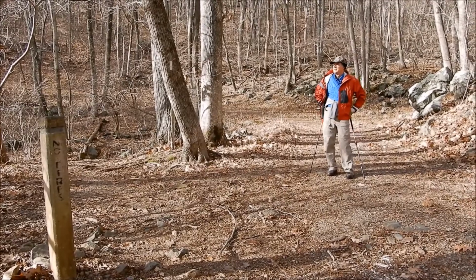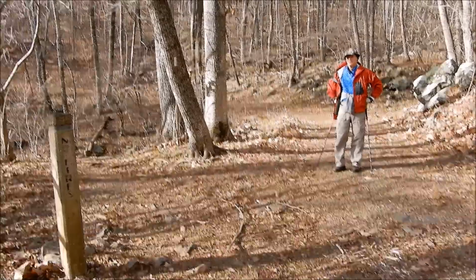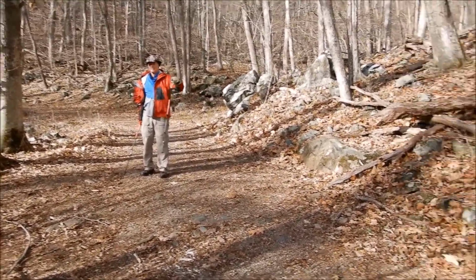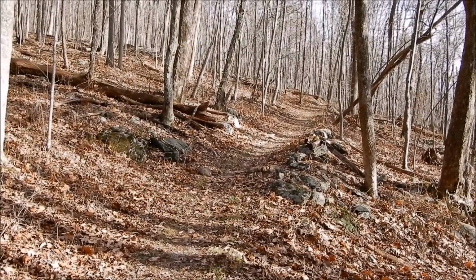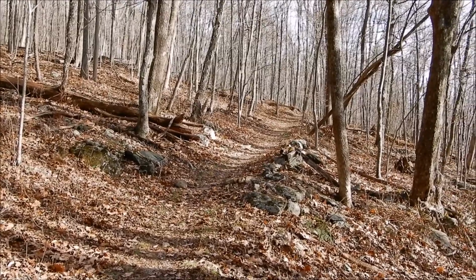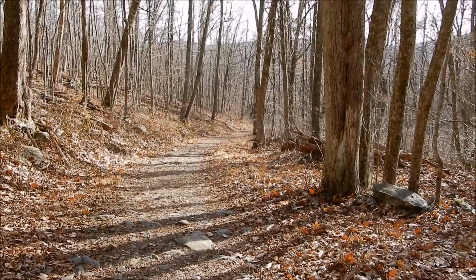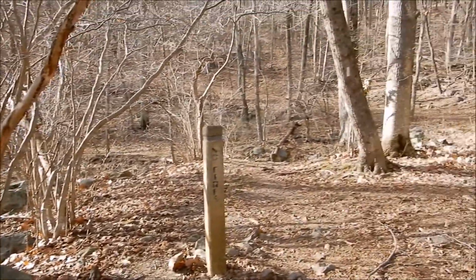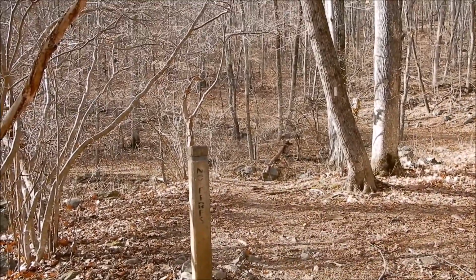Miles into my hike, we're up to 2890. It's been a pretty steady climb, but not too bad. There's Wick standing in the middle of the fire road. There's the Appalachian Trail heading northbound. And there's where we came from. And here's the Appalachian Trail heading south, and that's the way we're headed. 0.2 miles more.